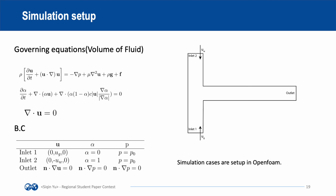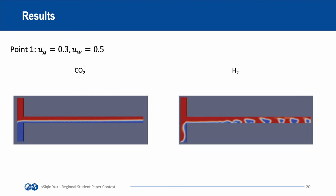Here are some results. We try different velocity pairs. The blue phase here is the gas and the red phase is water. Under this injection rate, we can observe that for carbon dioxide, it is stratified flow. But for hydrogen, it turns out to be a bubbly flow. We can see a lot of bubbles generated in the middle of the channel, and they separate the red phase.